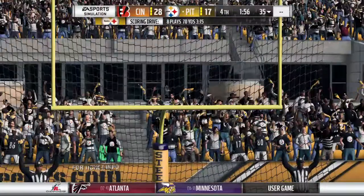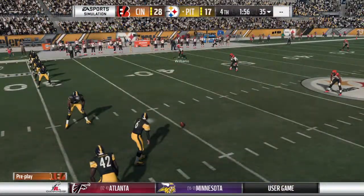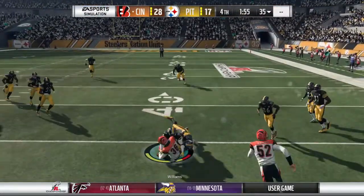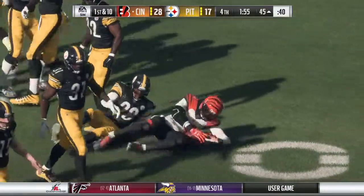And that one makes this an 11-point deficit now. 2 scores down, 3 timeouts left. Still a chance if they can somehow get this one back. And this is going to be snuffed out. The Bengals recover. They knew they needed a miracle. They had to have that onside kick.